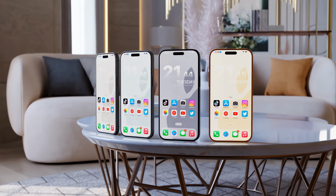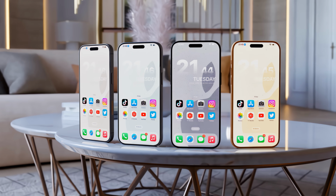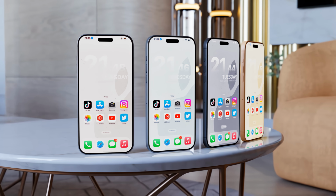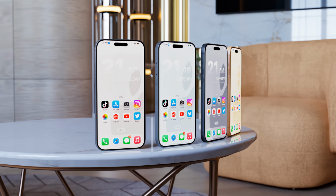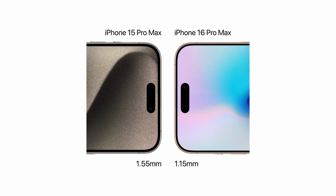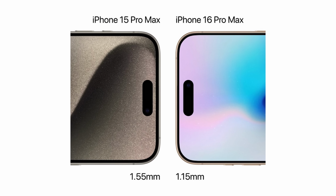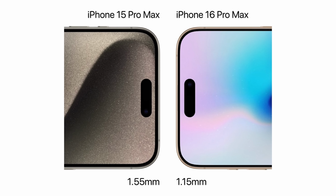Now next up, we've got plenty of news about slimmer bezels on the iPhone 16, as well as larger displays for the Pro models, and although it's minor, it will still be noticeable when compared side by side with the previous version. Now Peng Store have tweeted this illustration here, and it gives you a good look at these new bezels, and it shows you the 0.4mm slimmer bezels will be noticeable.